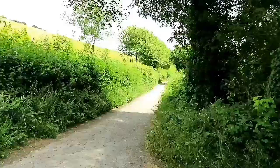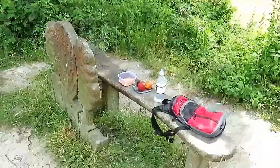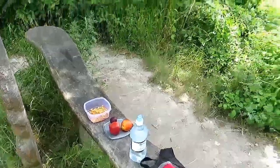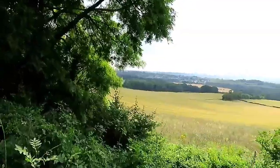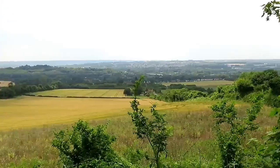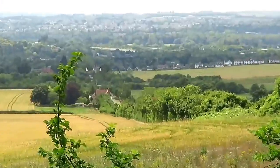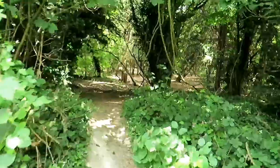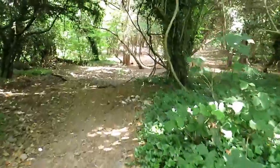There's another bit here. Magnificent for walking. I'm going to take a break. Get some fruit in me. Healthy fats, protein, vitamins. And get some fluids in me. But yeah, that was the climb. And this is what I've climbed for. Really nice. All the way up there it was. Wow. This will be a bit cooler.